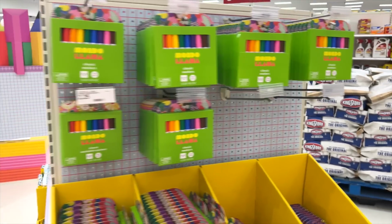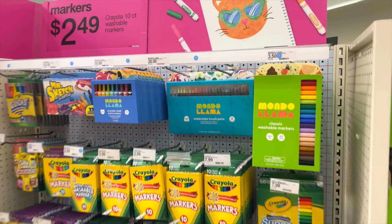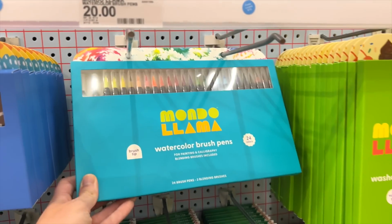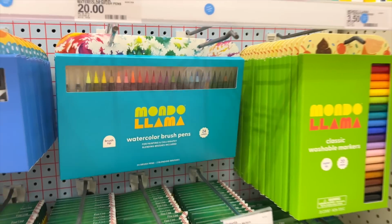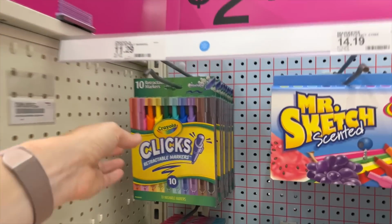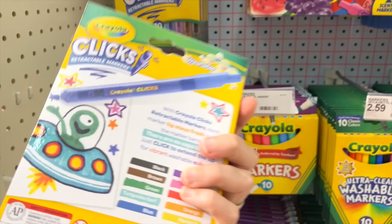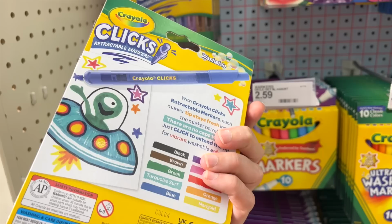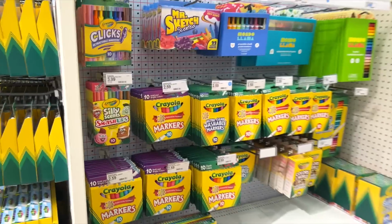And of course, Target has this Mondo Yama brand with all of their different art supplies now, and they pulled out a few that would go really well for back to school. The watercolor brush pens, those were interesting. Let me know down below if you have tried these particular watercolor brush pens. I'm very interested in picking them up, and I might pick them up when I come back with all of my kiddos. And then look, a clickable, retractable marker. This would solve so many problems in my house because the number of times we've lost marker tops is more than I can possibly count, and I love a good clickable marker. That is awesome.